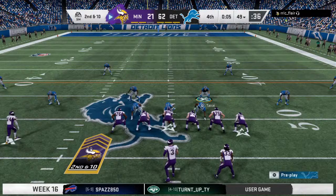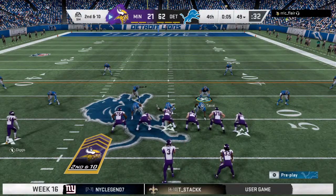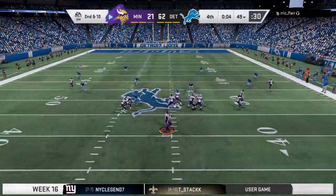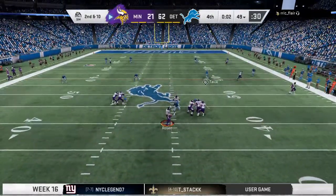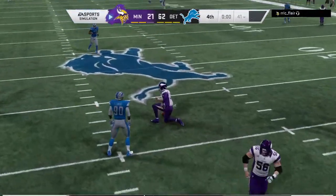Tight end to the right. One final shot here for Rosen. Nowhere to escape, and he goes down.